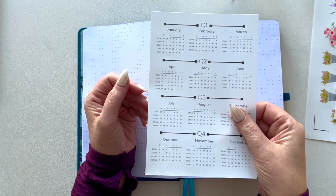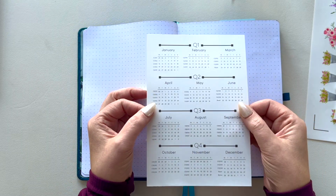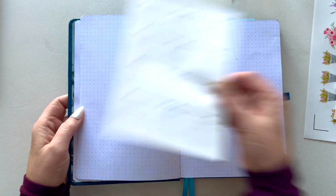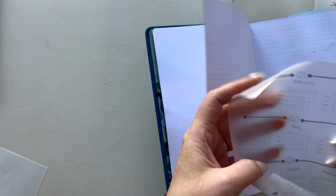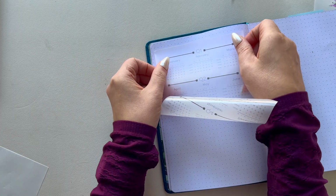So because the calendar is a little confusing for me, I went ahead and typed it all out. Yes, I did. And I'm going to put it into my journal here. I should not have peeled the whole paper off to start. Oh no.